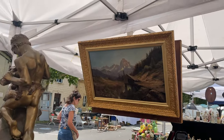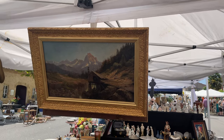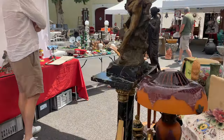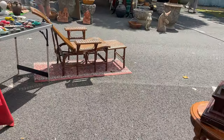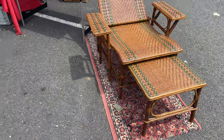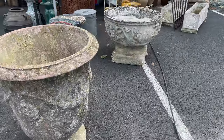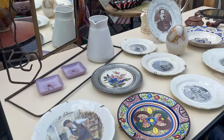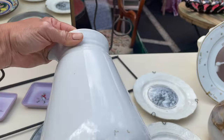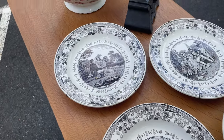See out west in the U.S. It's quite beautiful, isn't it? The details are really good. It's been spray painted, though the frame has been worked over a bunch. This is great. Oh wow, look at these. Le jardin, la lecture, la coquette, le repos.